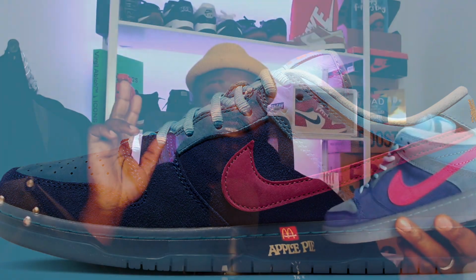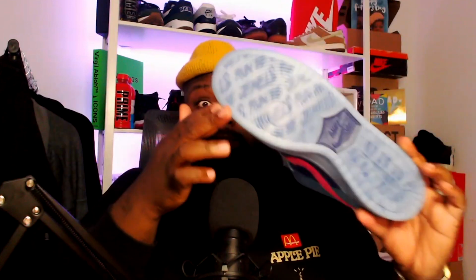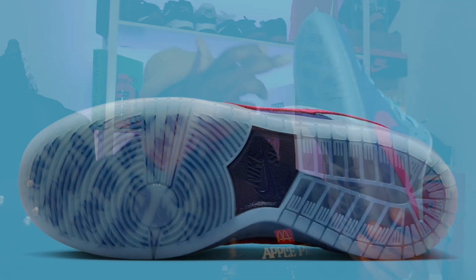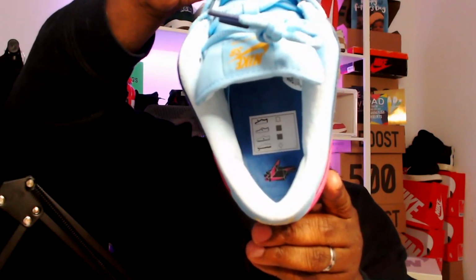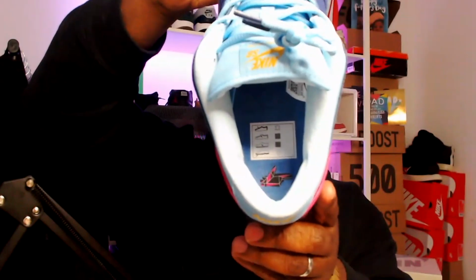And one of the most interesting things about the shoe is you've got this blue translucent midsole slash outsole, which also encases some custom artwork inside, which I don't know if you can see. Yeah, you guys can see that as well. So all in all, a very interesting shoe. Oh, apparently, yes. There's also some custom artwork on the insole as well. So all in all, a really cool shoe.